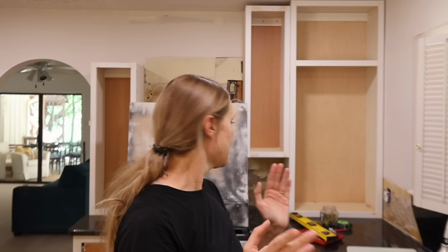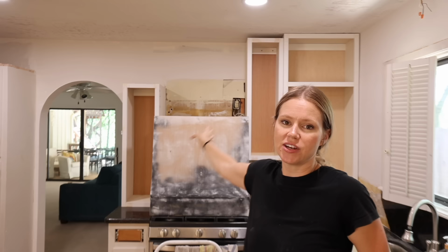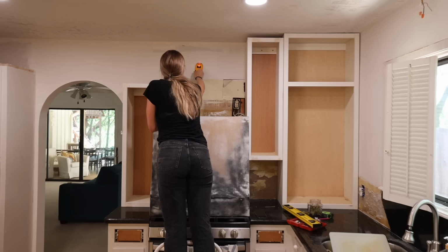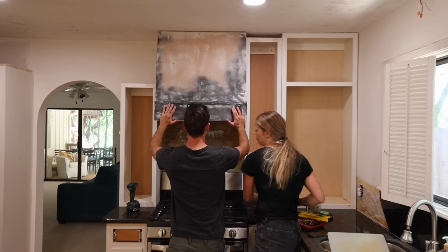I am not attaching that hutch cabinet yet because I forgot there's an outlet right behind it that we need to remove. We've got this one in, we're gonna do the vent hood next. I'm gonna have Dean help me hold it up and I'm trying to figure out where the studs are. Thankfully, since I'm going all the way to the ceiling, we can get some really long screws at a diagonal and hit that top plate. I really prefer to hit a stud or some sort of wood in the wall.